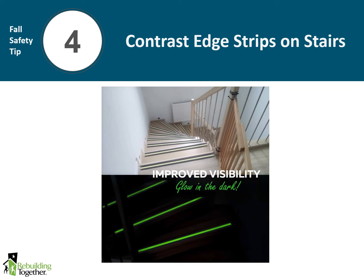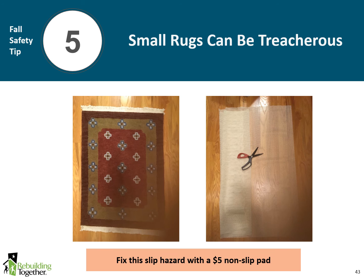You may also want to consider contrast edge strips on your stair treads, which can assist those with vision and balance problems. Small rugs that slip and slide often cause falls. You can correct this risk for less than $5 with a non-slip pad.